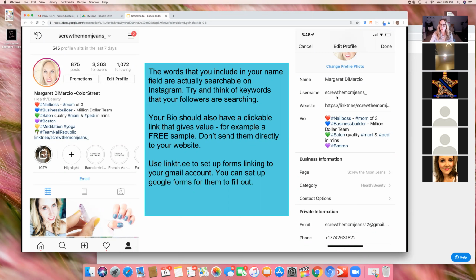So that's where you can write your name, your username, your website. Now, some people are probably gonna just put in their website for Color Street, but I've heard that you really shouldn't do that, that you should link it up to a form or something to give out for free. You should always be a giver, right? Especially in network marketing, I feel like that's really important. So I just set up a link tree, and it goes to a Google form. One of the options is to go to my website, but the other one is, would you like a free sample? So that's right down here where it says the link tree. So this is how you can change your profile.